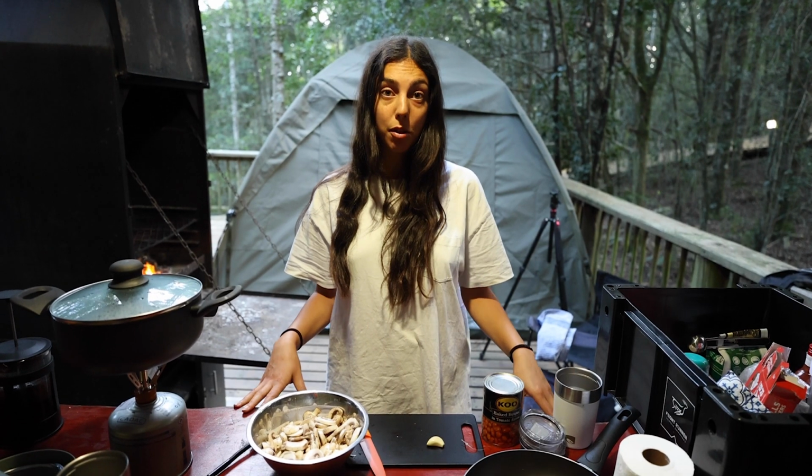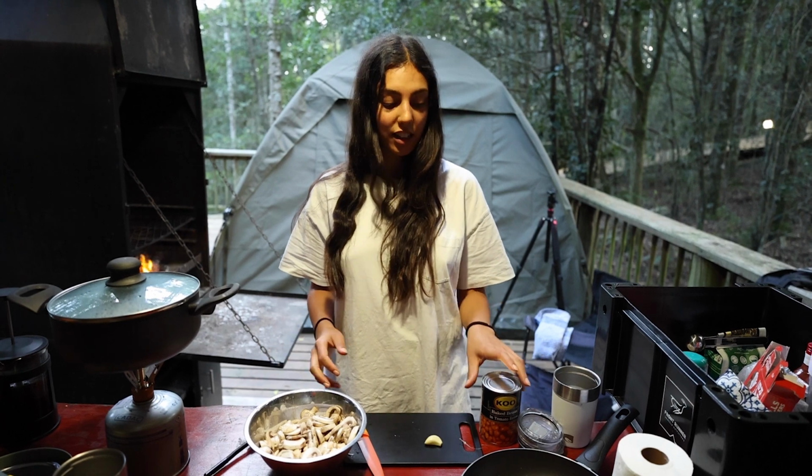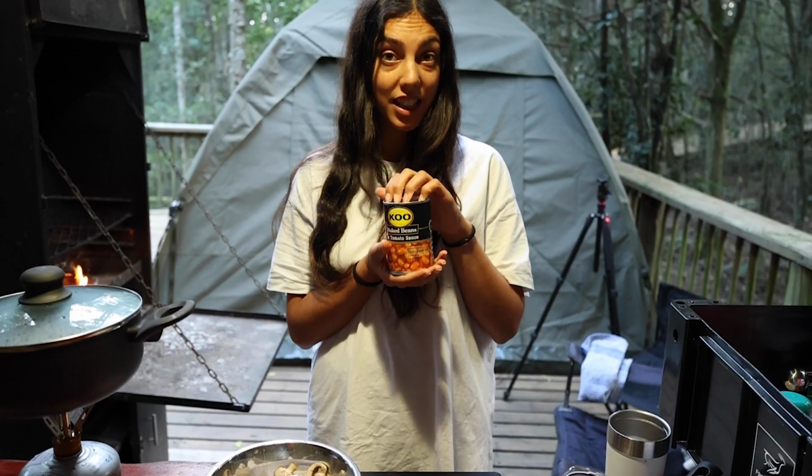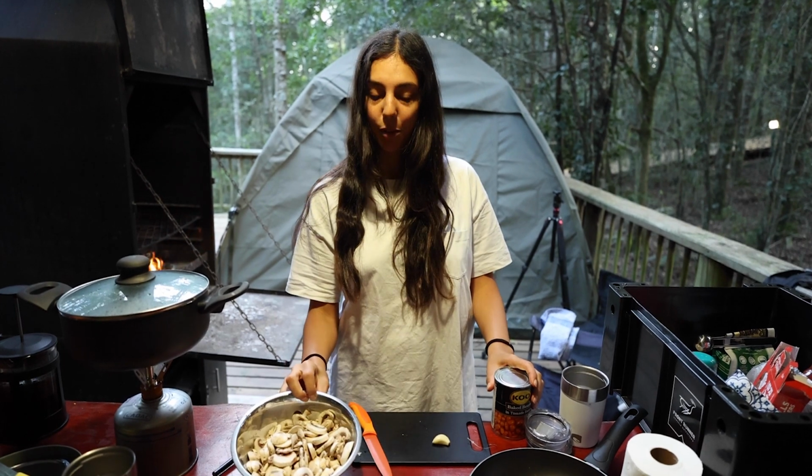So on the menu this morning, we are doing our classic breakfast, which is scrambled eggs, baked beans, these are the best things ever, and sauteed mushrooms, with coffee of course.